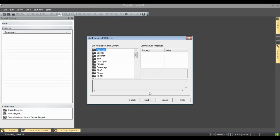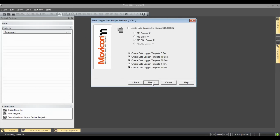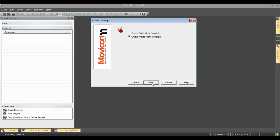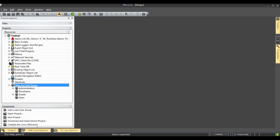Okay, so then you click next, and you can see the application drivers will be there. Click next, and you need not worry about any changes. Once you have created it, I have created it with the name of testing. So the SCADA project has been created. It is now ready to use.